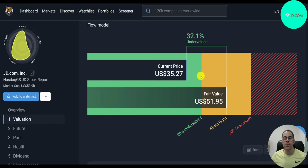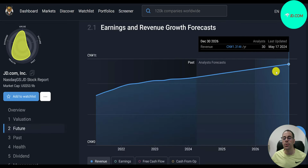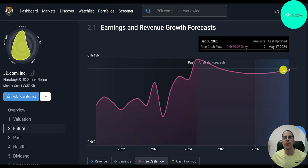Simply Wall Street's valuation is 52. They say they're 32% undervalued. 37 analysts priced this stock at 40. Their revenue forecast for 2026 is 1.3 trillion Chinese yuan. So in US dollars, you divide by 7, 180 billion US dollars. And their free cash flow forecast is 39 billion, or 5.5 billion US dollars.